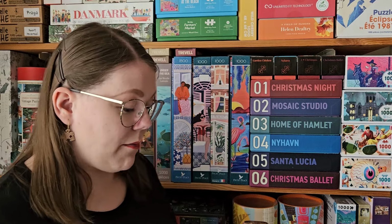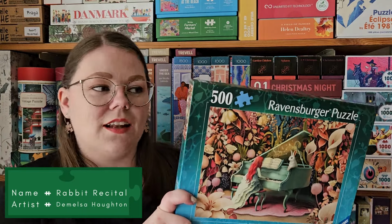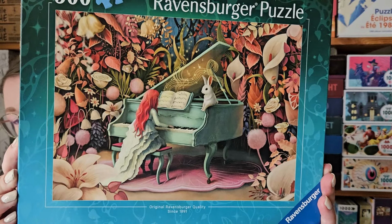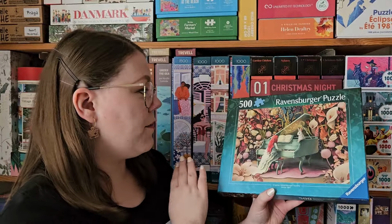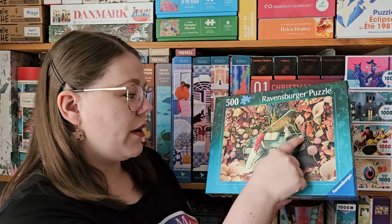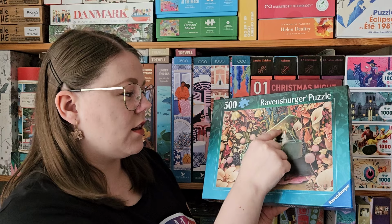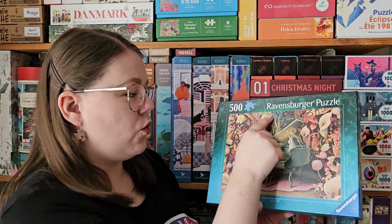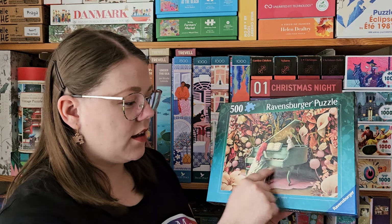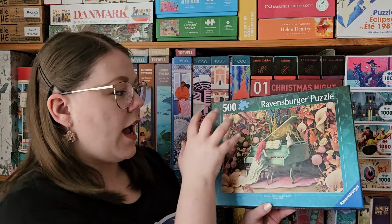The one we got in my round was this beautiful, very difficult puzzle by Demelsa Haughton. I really love her art, and you can see it's a really difficult image. My strategy here: I sorted out the edge pieces, but I didn't do the edge pieces first. I think I started by sorting out the blue piano here. Very quickly I did this gold detail, this blue up at the top. Her dress and her hair were pretty easy to spot. I did this carpet quite quickly also, I believe, and the edge that went along here. And then we had the sides here.